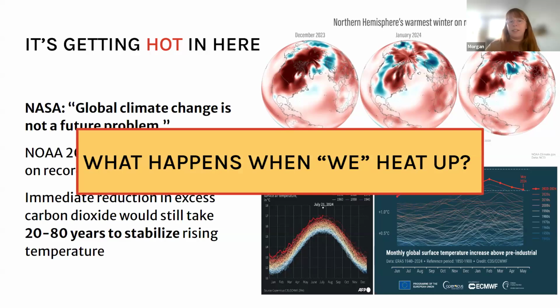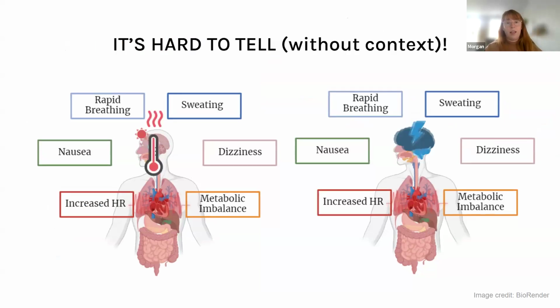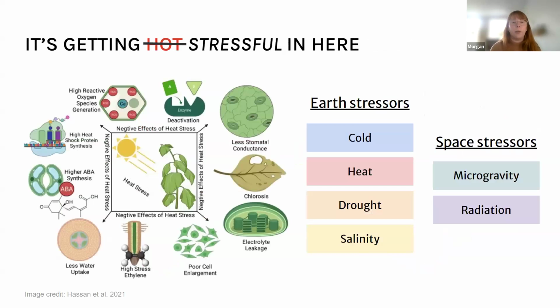So, what happens when we inevitably heat up? Now, I'm not a human physiologist, but we can think about the symptoms of heat stress using a human metaphor. So if I presented you with these two individual symptoms, would you be able to tell who is experiencing excess heat and who is experiencing generalized stress? And the reality is it would be difficult to tell because the symptoms related to excess heat and the symptoms related to stress are frequently overlapping. And it's the same story with plants.